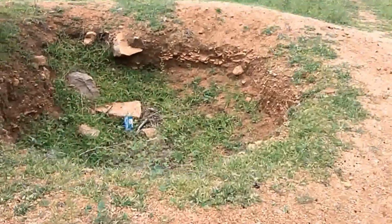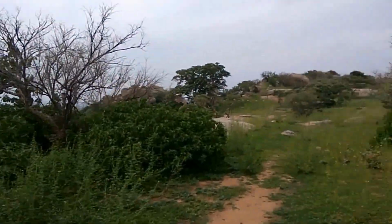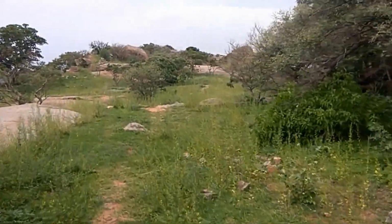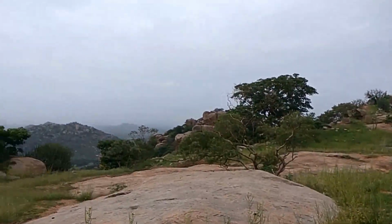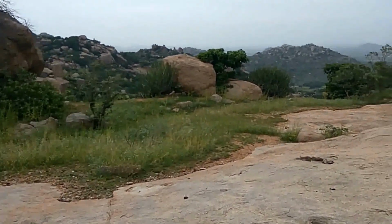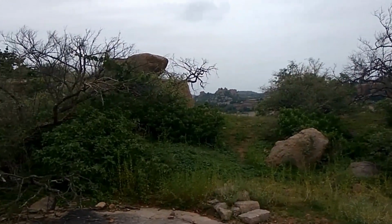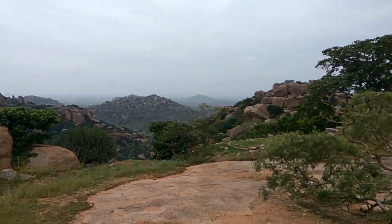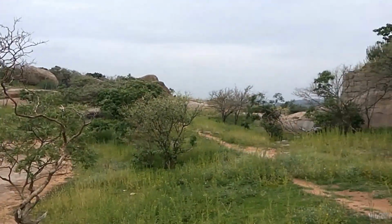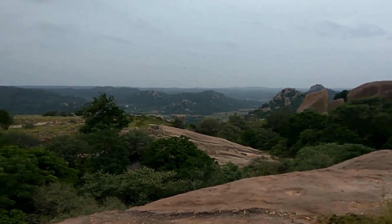Here we can see a small pit which is dry, and the entire fort has a wall of a circumference of about 40 kilometers. It has a big stone wall encircling the whole mountain, rather the whole hill on which the fort is located. And there are many hills and small rocks everywhere around this place.